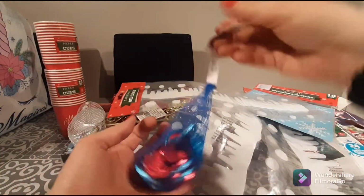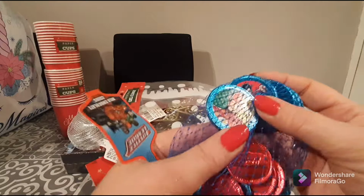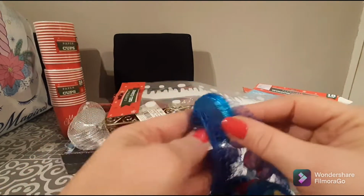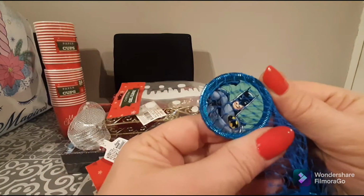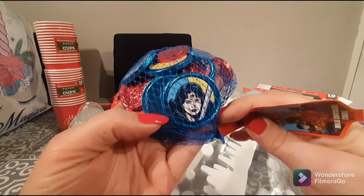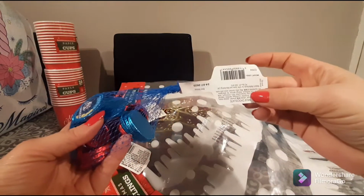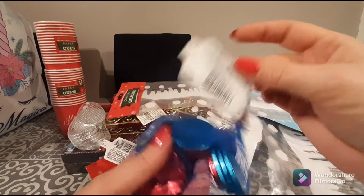And I purchased a pack of these Justice League milk chocolate coins, and you can see through the bag they have the superheroes. We have Flash, Superman. Who else do we have? We've got another Flash. Oh, do we have any other ones? Let's have a look. Oh, these are super difficult. We have Batman. We have the Justice League. And we have Wonder Woman. Wow. Super, super cool. So you have a ton of chocolate coins. In this pack, you're getting, does it tell you? It doesn't tell us.